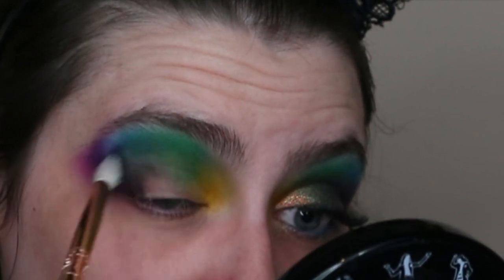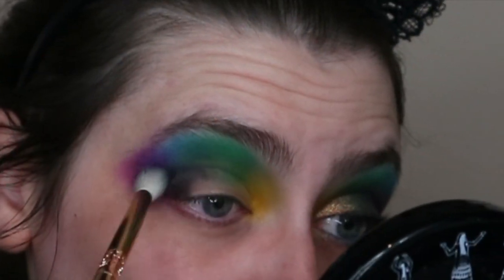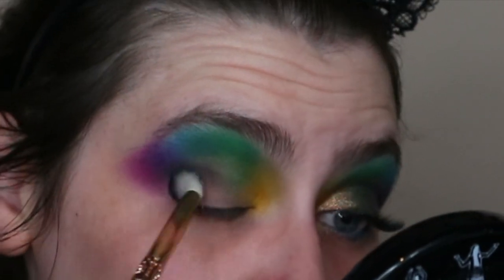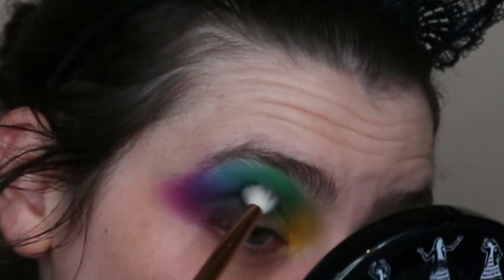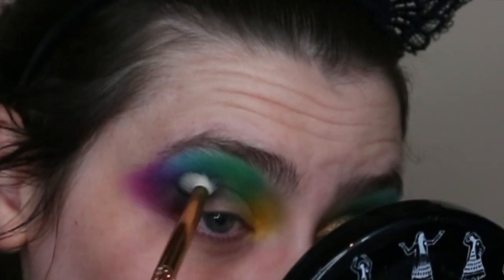I'm trying to think of what might be the worst black. Oh, maybe that Milani from that Milani palette. You know, the Halloween one. Ugh, that was terrible. Still annoyed that I spent my money on that. And it's annoying because I know Milani can make really good products. So I'm like, I'm confused, Milani. What are you doing? Are you alright?